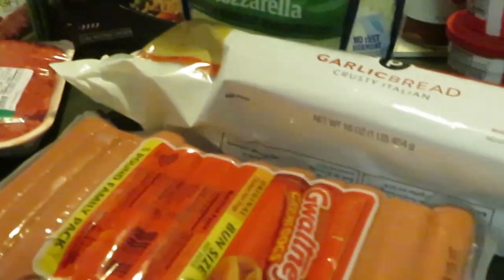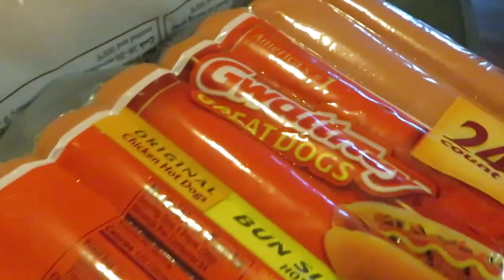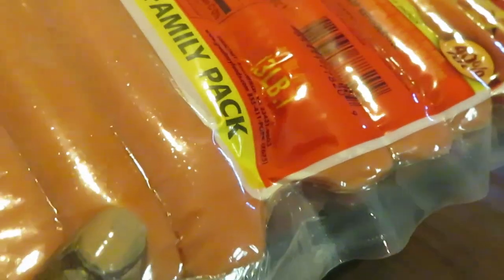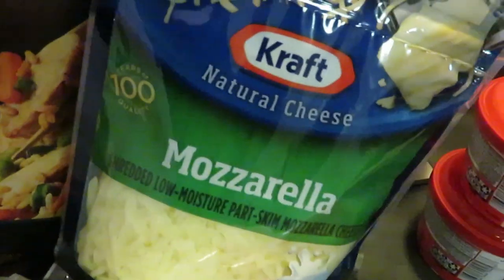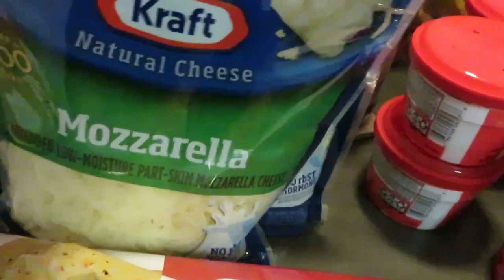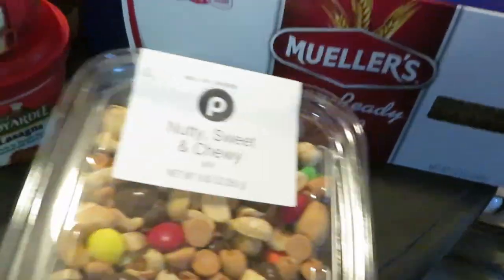Let's start up front. All right, so we have some chicken hot dogs. My girls love this brand. They really like these. And yep, that's the 3-pound family pack. Grab those, some Publix garlic bread, the Kraft mozzarella cheese. These were 2 for $6, guys, on sale. I got 2 mozzarellas.